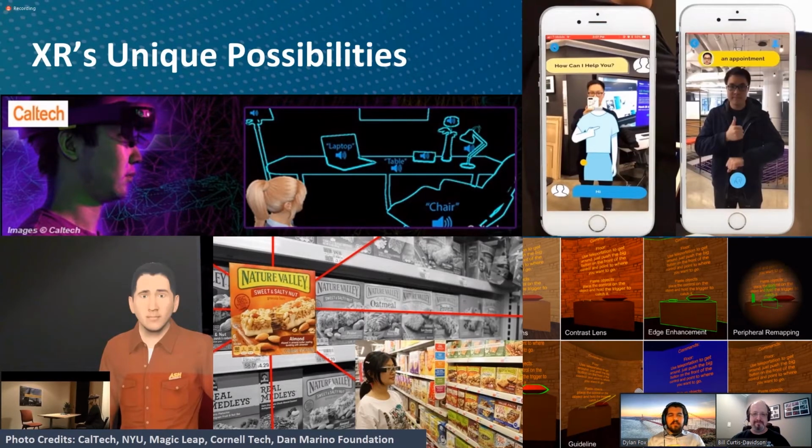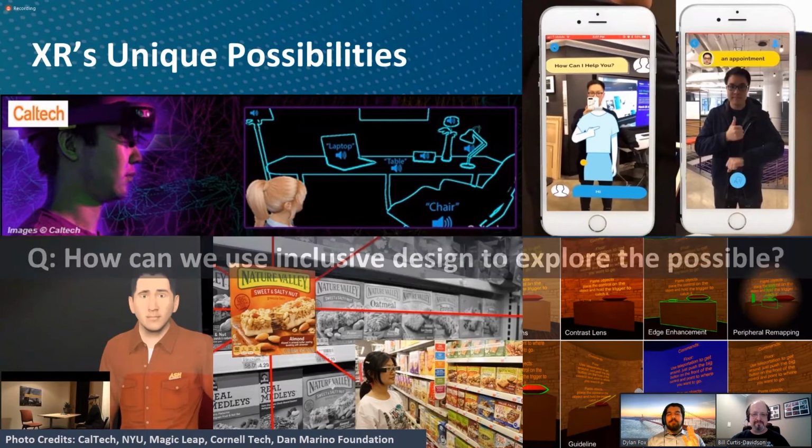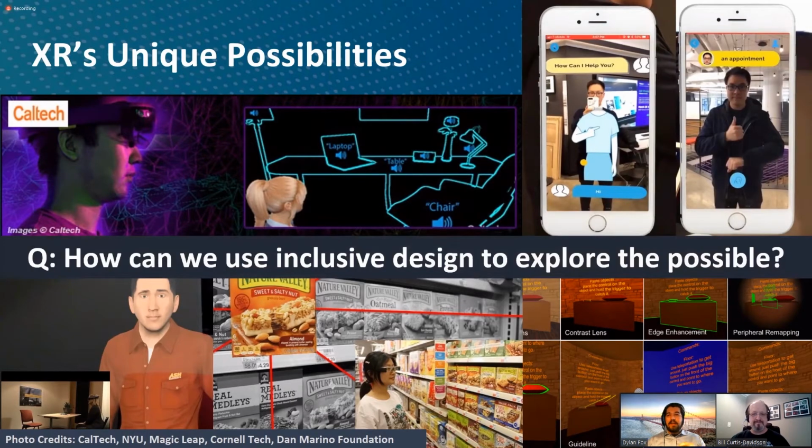So clearly there's many, many ways. We only touch the tip of the iceberg of the ways that XR can help people. So another question to consider: how do we move from all of these great ideas and possibilities and research subjects towards actual implementation and wide-scale impact?